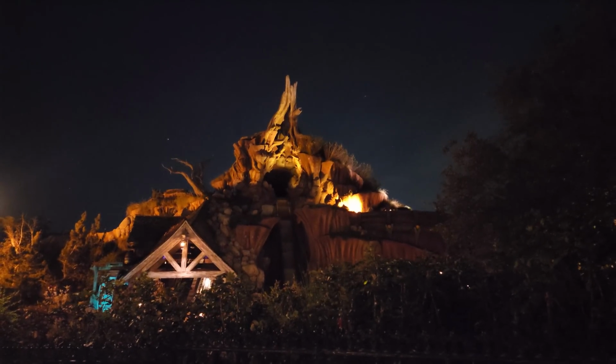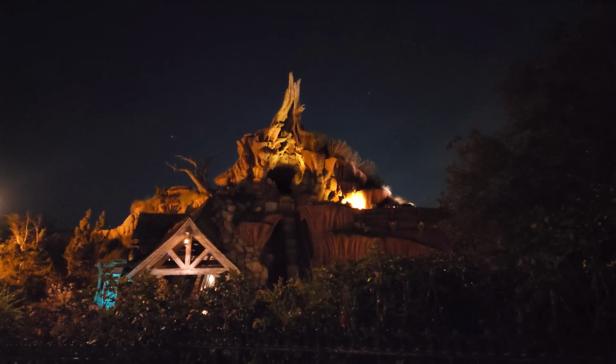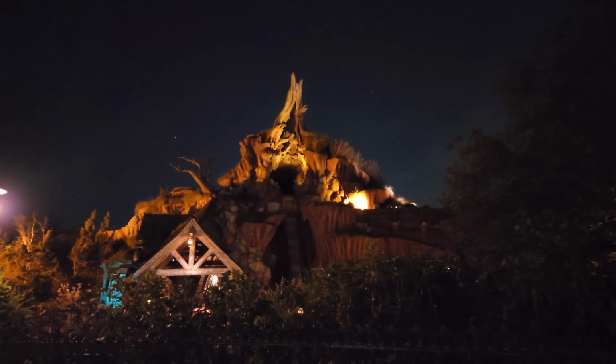All right, everybody. Well, that's all for now. Enjoy. Last little look here at Splash Mountain.